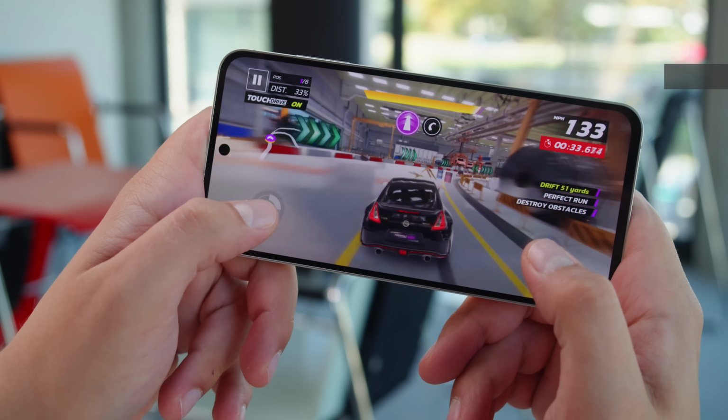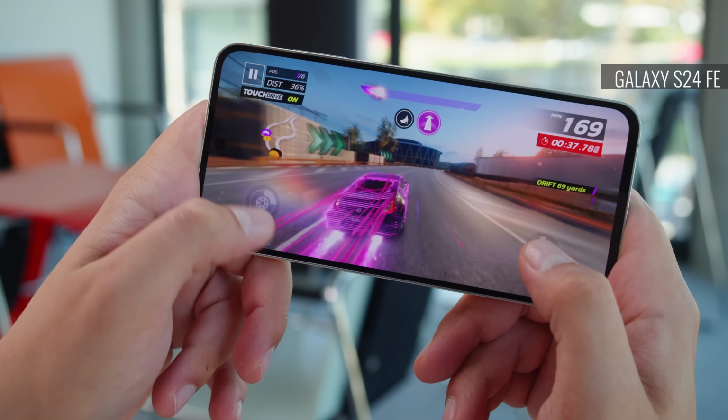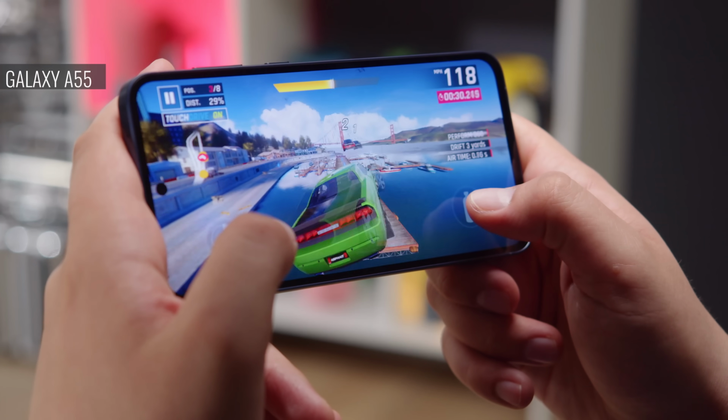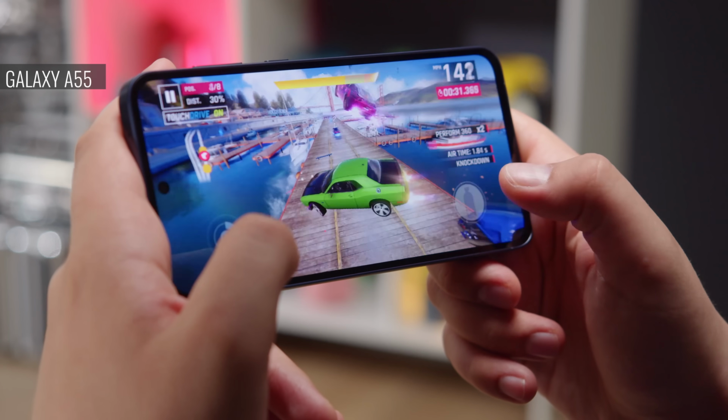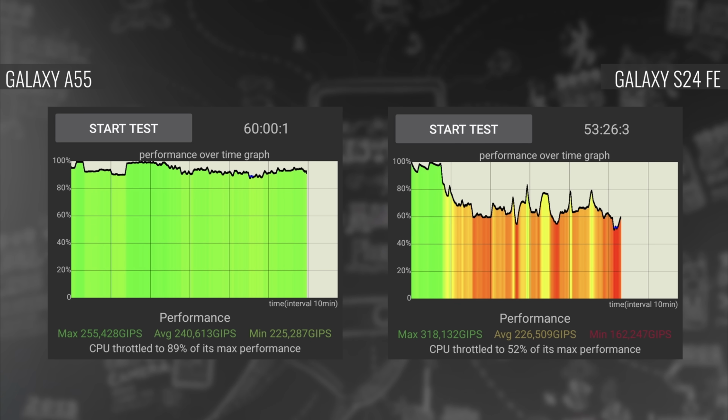The S24 FE is definitely the way to go if you're into heavy gaming, and the higher performance is more future-proof. Still, the A55 runs smoothly and can handle some lighter gaming. Another thing worth considering is that the sustained performance is much better on the A55, as its chipset is not so demanding. It did well in our prolonged stress tests, while the S24 FE throttled its performance down to 50% of maximum.